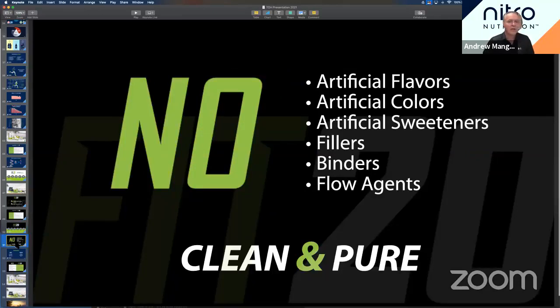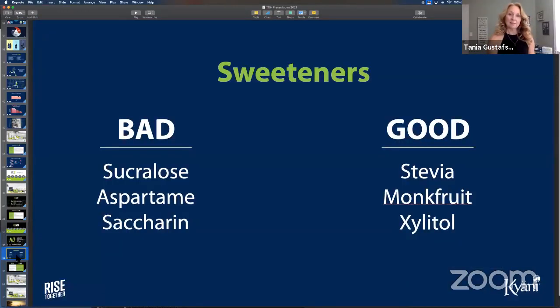And of course, true to Kyani, no artificial flavors, colors, sweeteners, fillers, binders, flow agents. Very clean and pure product. So we love this product. Love that. From a sweetener standpoint, we use stevia, monk fruit, xylitol and also erythritol. I think in the HL5 there's some erythritol in there as well, but we do not use artificial sweeteners like you see here on the left, or sweeteners that might be harmful to people.